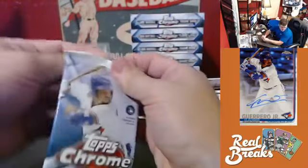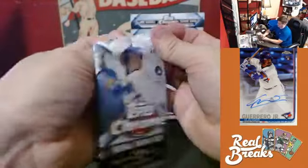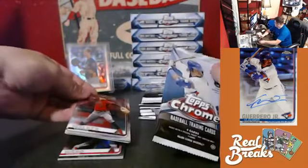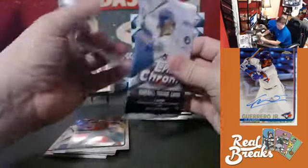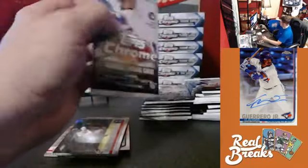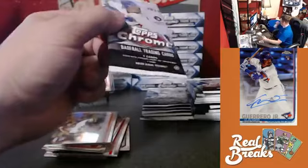But I really dig that tribute. That tribute looks really nice. That's the first time I've ripped it, and it looks fantastic. Kikuchi's in here. Is it Justus Sheffield? Is that the other one? I pulled a printing plate out of here. Kikuchi's your guy in here. I'm not sure if Griffey's in here at all.